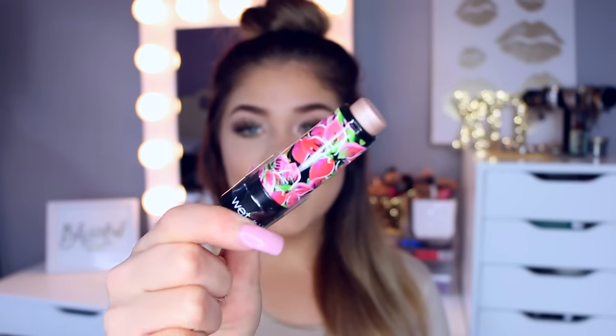So I'm just going to do a quick swatch since I have not even opened it yet. The packaging is really cute on it. It has floral designs, so cute. And then the actual highlighter is that champagne-y color. So I'm going to swatch it. Oh, nice. Nice, nice, nice. It really reminds me of the Benefit What's Up, and it's so nice. It's more of that cooler tone highlight. So I'm really going to love this, I already can see.